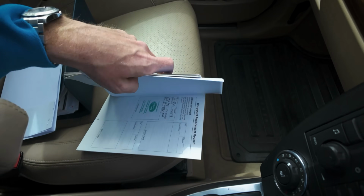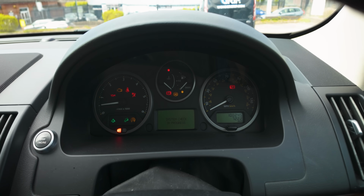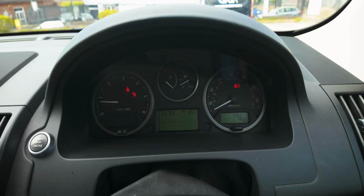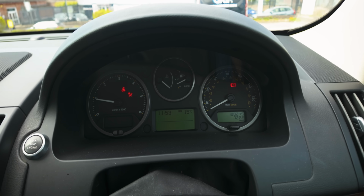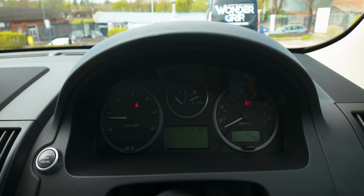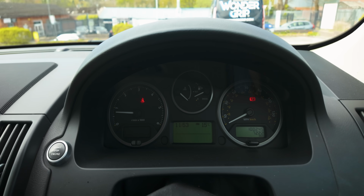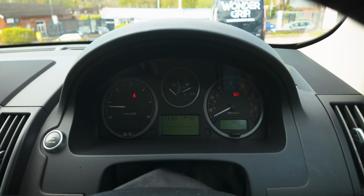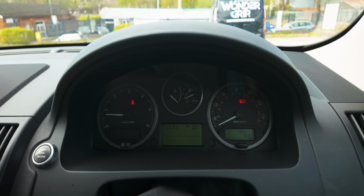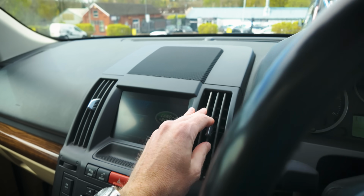What's this fault with the power steering then? Let's fire this up and see. Well, it fired straight up. This old 2.2 litre diesel engine is a bit gruff and agricultural, but I do quite like them. When they're warm, they're all right. They're quite smooth. So we've got no warning lights on at all. My air conditioning's working as well.